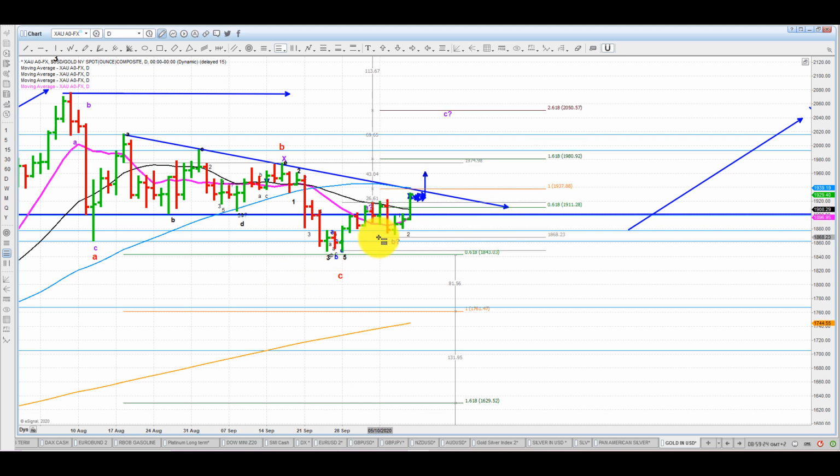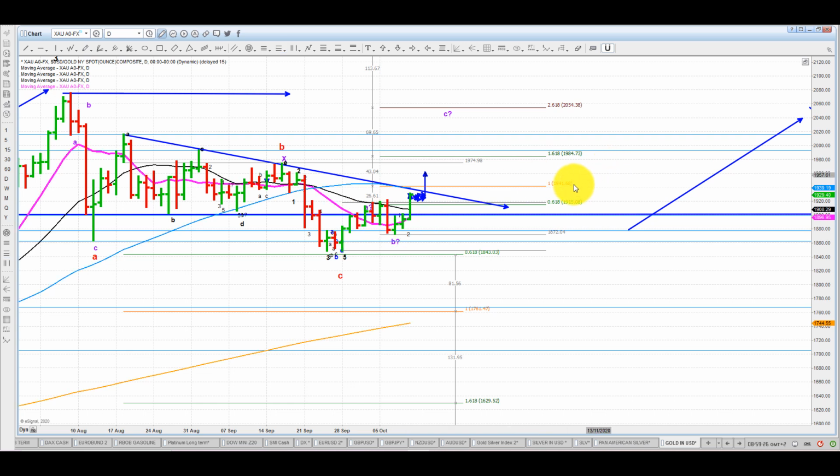Suppose they ended around here. That gives you equality at 1941. Extension will take you to 1984. Yeah, right bang in the middle of this overhead resistance zone. But for the next several trading days, it's looking up. Beyond that, be wary, work with tight stops.